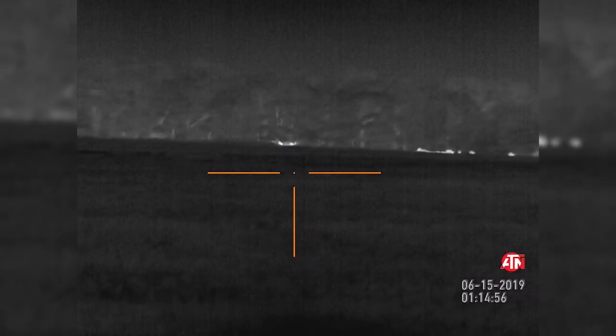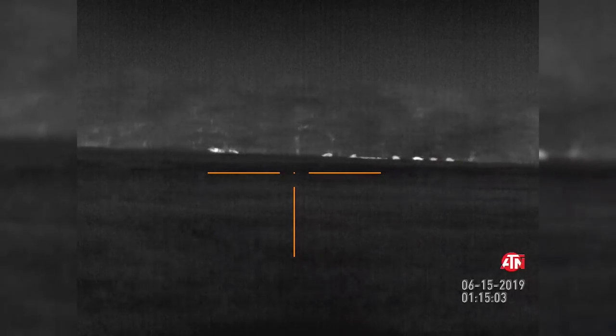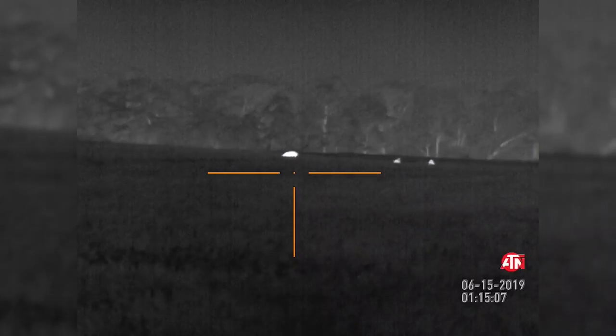So we packed up, headed over to the other wheat field and met up with Micah. By the time we arrived, Micah already had two pretty good sized hogs on the ground. It took probably about 30 to 45 minutes until more hogs showed up. But we had quite the sounder show up here towards the back of the field.